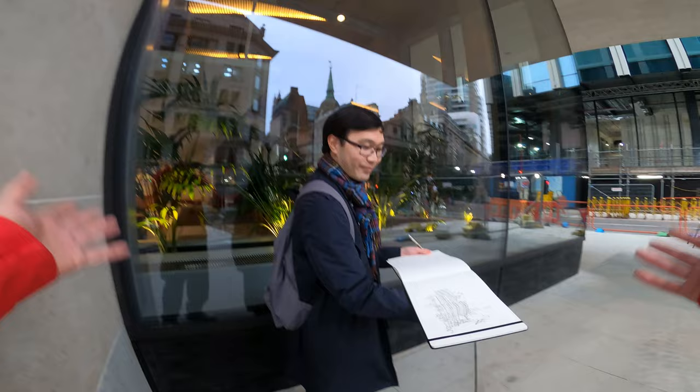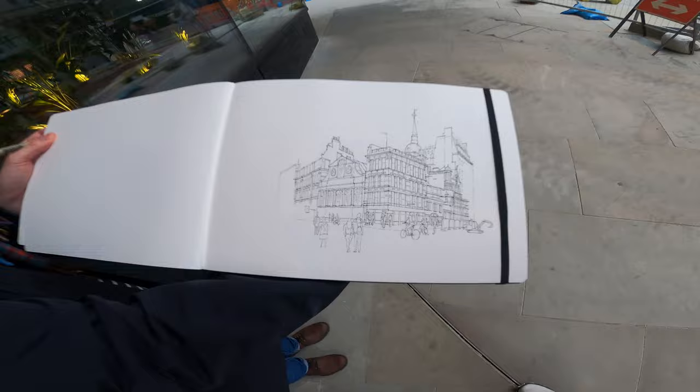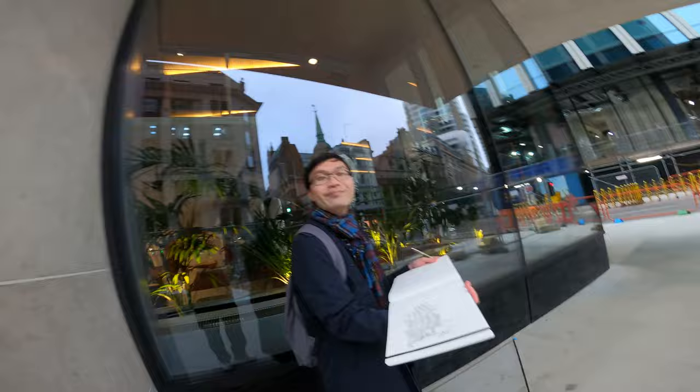Okay, well, I just ran into this guy who was just painting this building, and look at this. This is amazing. Look at the detail on that. And it turns out it's also a guy called Jimmy. Is that your real name? It is, yes. It is, yeah. Not enough of those. It's actually on my passport, you know.